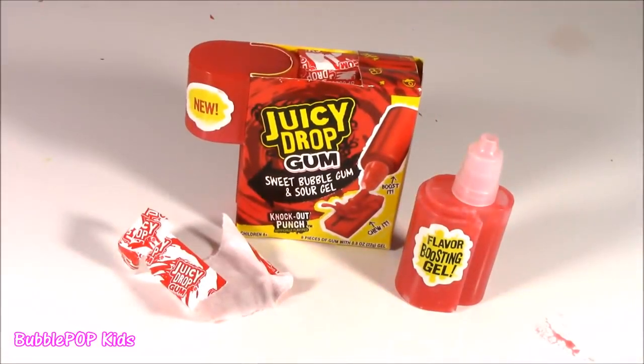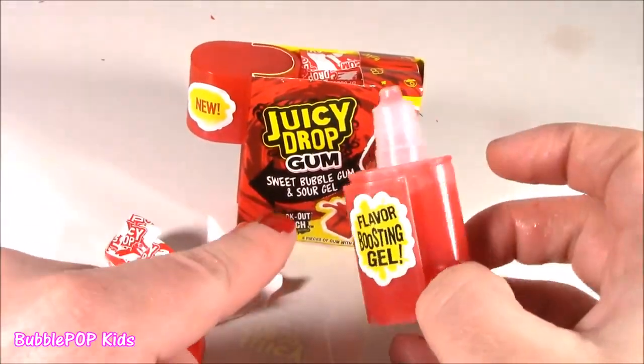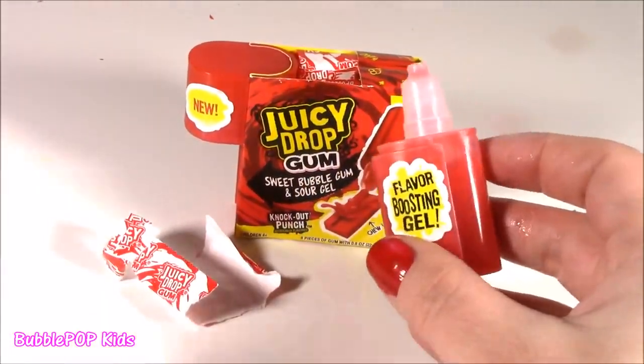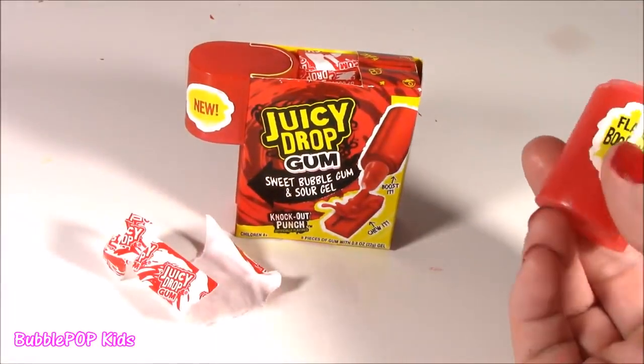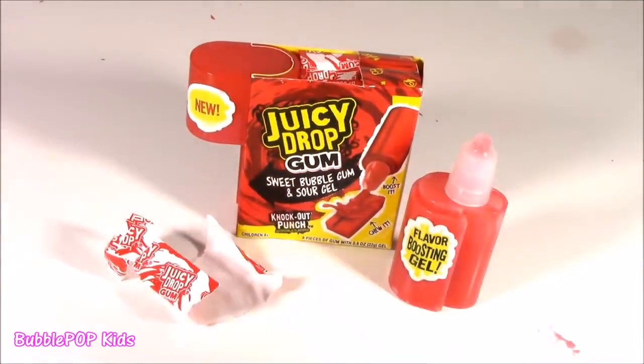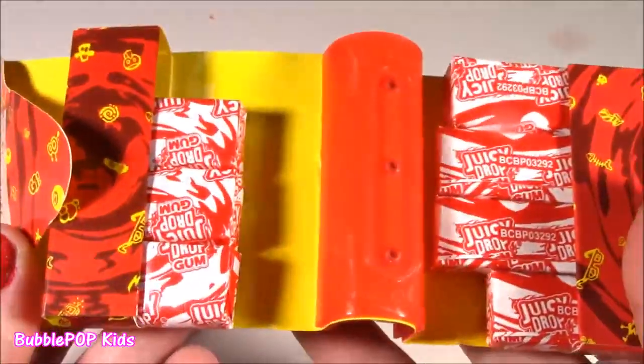And to tell you the truth, I don't like it on the gum too much. The gum is tasty. I don't like the jelly on the gum when I chew it. It tastes kind of weird, but I do love the jelly. I could just eat it plain. Oh, so tangy. The best. Just, like, boost it and chew it. That's all. Is that simple enough for you, Bubble?